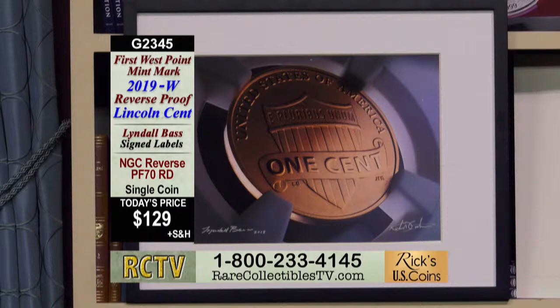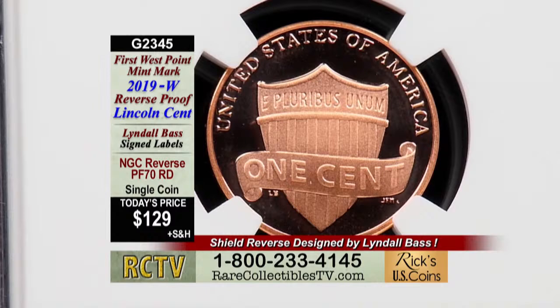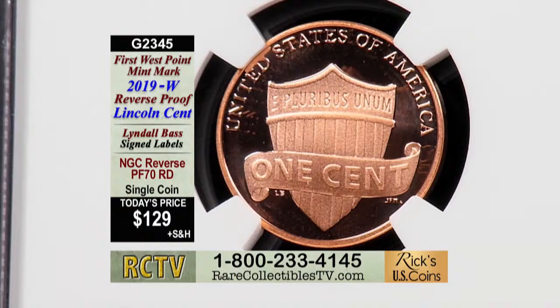Lindell Bass added the ribbon with the denomination 1 cent. But it's such a bold reverse, it takes up almost all the coin, that instantly it has become the new forever reverse of the Lincoln Cent. And Lindell Bass has autographed each and every label.